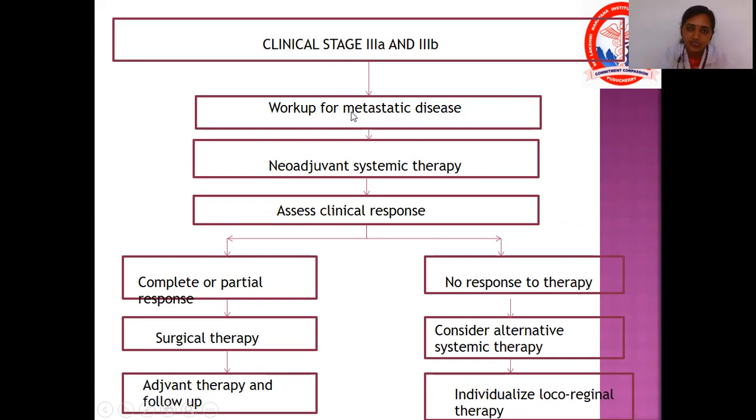So we have to do a metastatic workup. After the metastatic workup, we go for neoadjuvant systemic therapy and assess the clinical response. If there is a complete or partial response, we can go for surgical therapy followed by adjuvant therapy. If there is no response, that is, even after chemotherapy there is no decrease in the size of the tumor, we have to consider an alternative chemotherapy. And individualized local regional therapy can also be used.